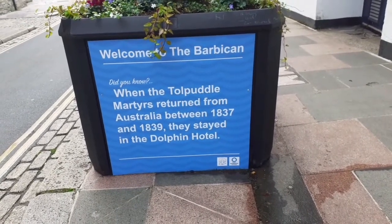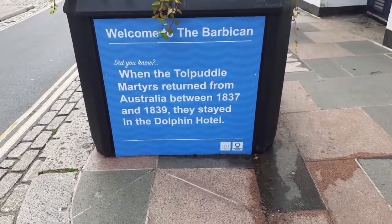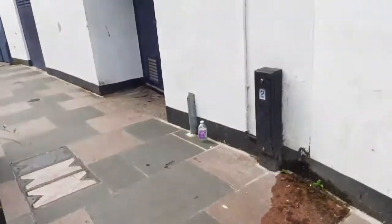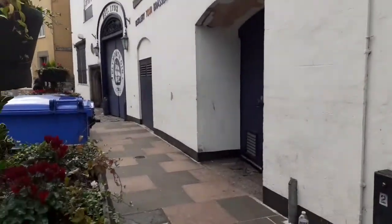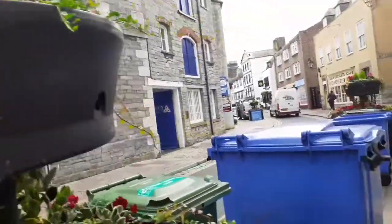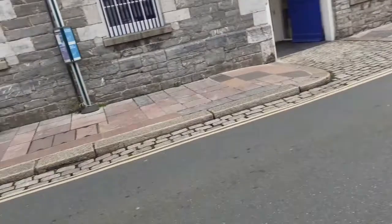Tolpuddle Martyrs. Don't even know who they are. Let's look that up. I stayed in the Dolphin Hotel. Okay. Well, this is the gin distillery. It's called the bottling plant. Maybe it was the Dolphin Hotel at one point. I'll get to the other side.